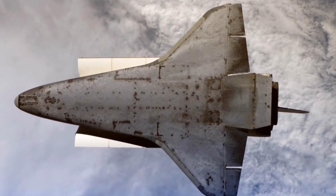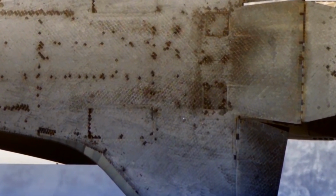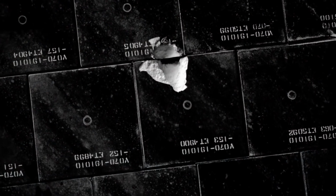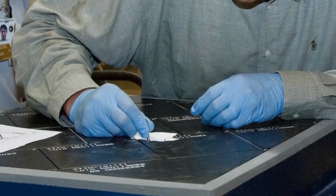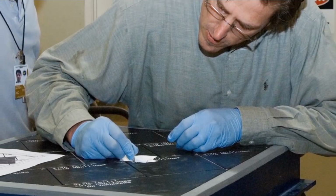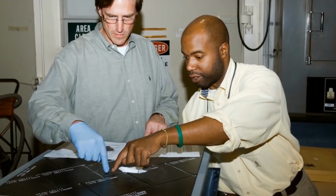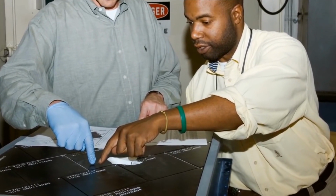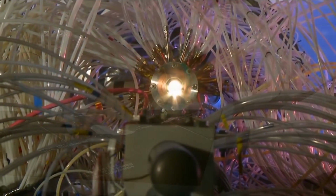Another mission was STS-118. We saw some ice damage to a tile, and so we said, hey, we're really concerned about this. Is this going to cause a problem during reentry? So we actually machined a damage into a tile. We did several tests to convince ourselves that we'd be okay during reentry, and lo and behold, the vehicle did come back without any problems whatsoever.